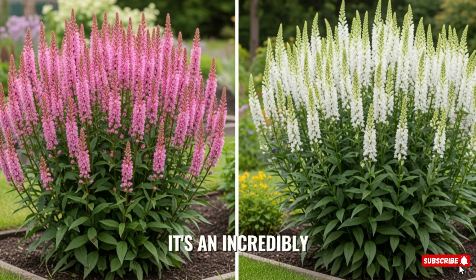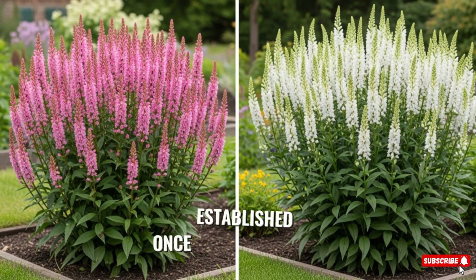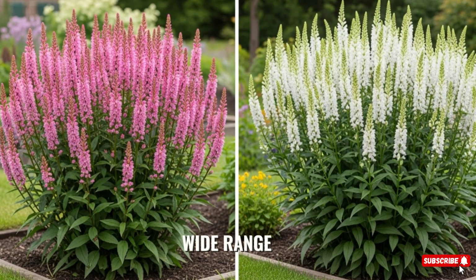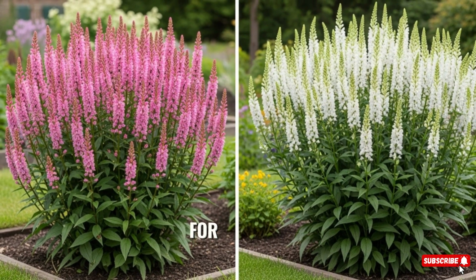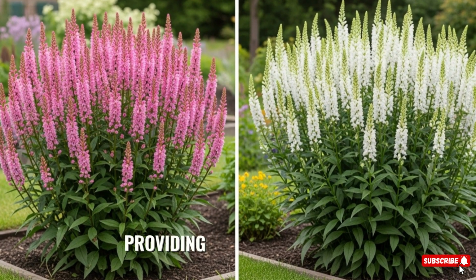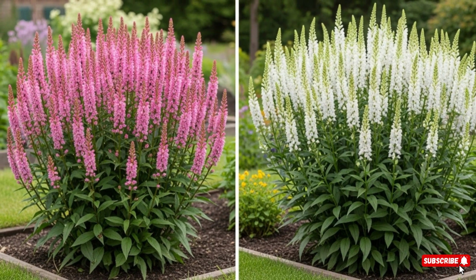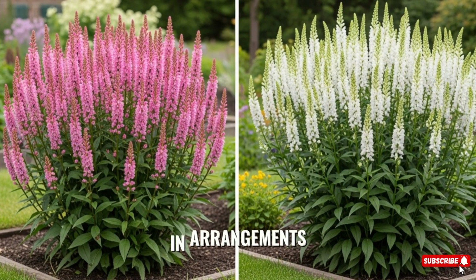It's an incredibly reliable perennial performer that requires minimal care once established. The plants are quite hardy and tolerate a wide range of growing conditions. This is truly a workhorse perennial for the late-season garden. It begins blooming in late August and continues well into October, providing consistent color when many other perennials are finishing their show. The flowers are also excellent for cutting and last well in arrangements.